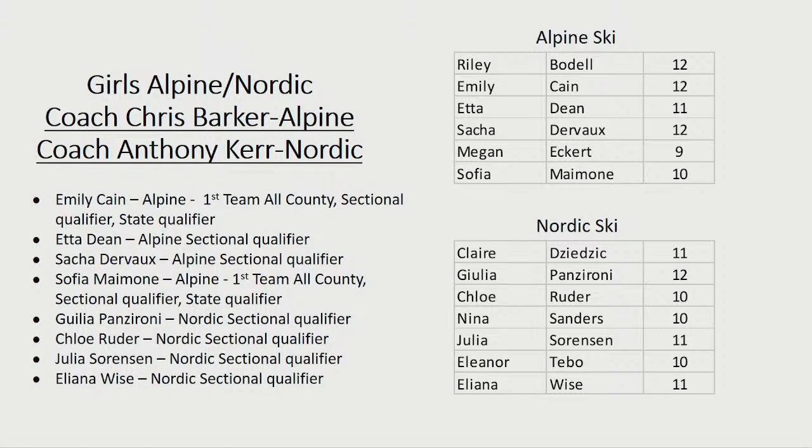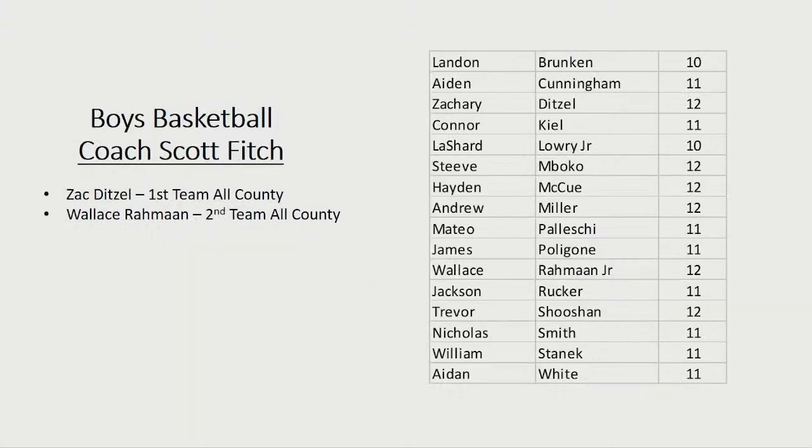Next up for girls Alpine and Nordic, I would like to give out a special recognition to Emily Kane and Sophia Maimone, who also did qualify for the state championships. And overall as a team, their GPA was a 92.67.